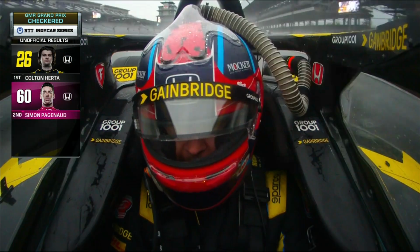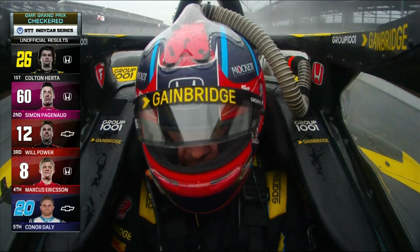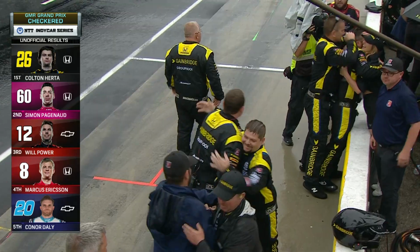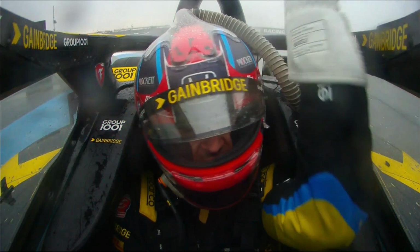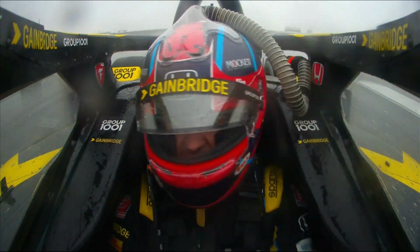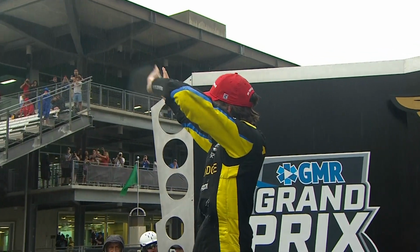They really needed this result. We talked about momentum going into May. Great way to do it. A Honda getting into victory lane for the first time this season, breaking the Chevy streak. A lot to be happy for, a lot to be celebrated here for these guys. How about the fans still here even in the rain, raining hard as it has all day long.